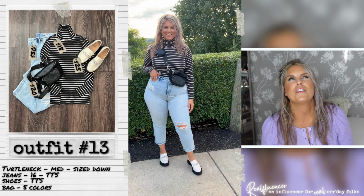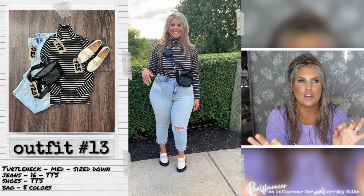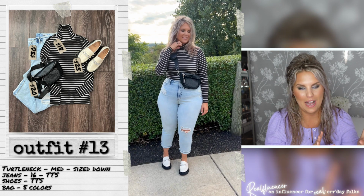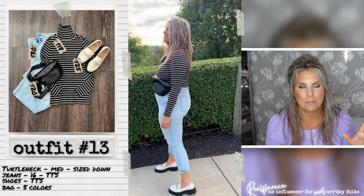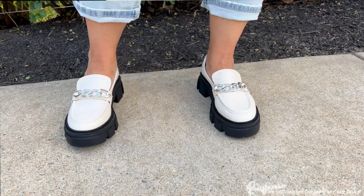My favorite look. I have a feeling you guys are gonna be like, why was this your favorite look? Let's talk about the newest thing here, that we haven't seen yet, which is these loafers. Dang. So when I heard loafers were coming back, I was kind of like, okay. Honestly, I did not have any intentions of buying any, but then I saw these No Boundaries chunky loafers. They're almost like lug loafers.